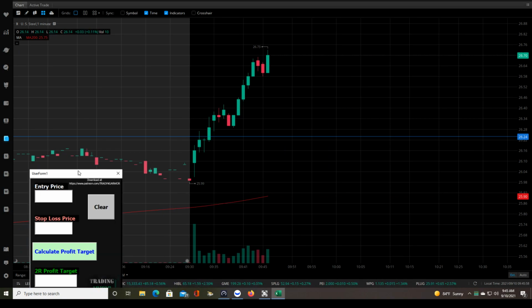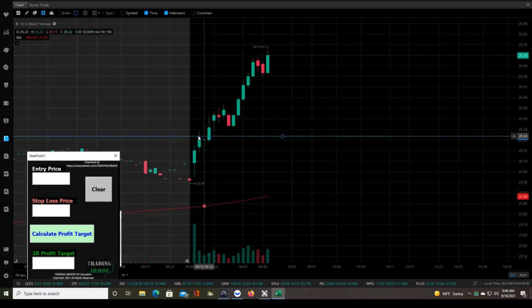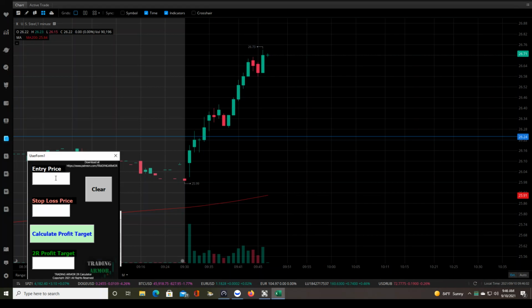So let's punch in the ideal entry, which we could very well have gotten slippage on, but that's what we wanted to get: 26.24. Then the low was 26.15, so our stop loss would have been 26.14. And oh, actually, it looks like I made a mistake while I was trading live.